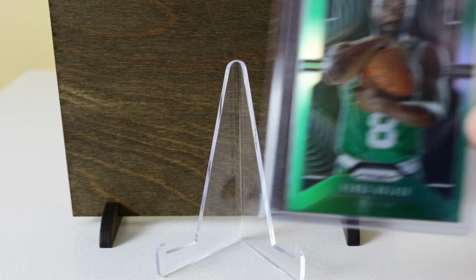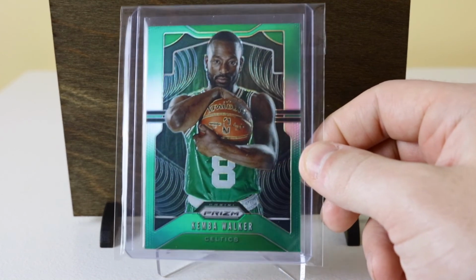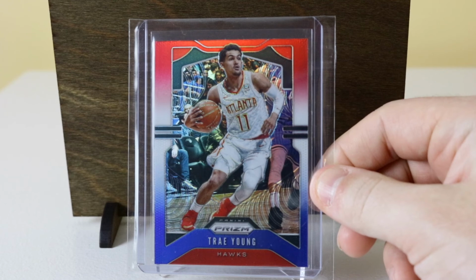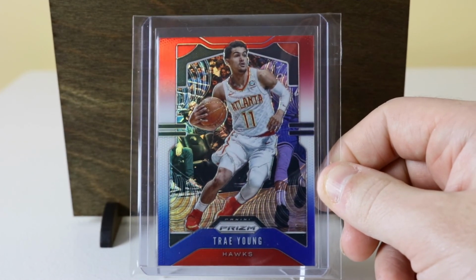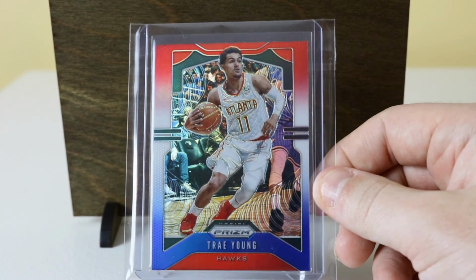Also have this one that I pulled, this Kemba Walker green. I think this looks sharp. I love the image that's used there. Next, I have this red, white, and blue of Trae Young. I actually have the red, white, and blue rookie card Trae Young. And now that I have this one, I'm going to make it my mission every single year to try to pick up his red, white, and blue.